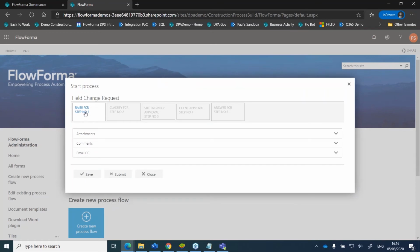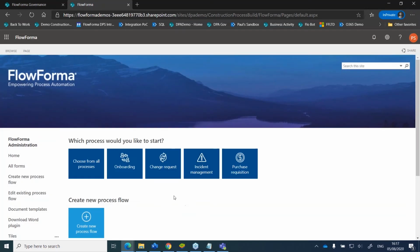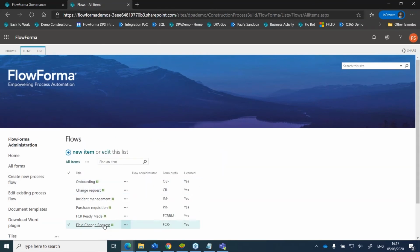Okay, so at the moment in FlowForma I've got a few steps here: raise FCR, classify, a couple of parallel steps, you see they're slightly smaller, and then answer the FCR. And of course, my validate is invisible. Okay, well, that's a good start. At least I've got my steps in place, and I could submit these steps and move on through the workflow and so on. That's all very nice, but I need more than just the steps. I need the data. I need the document management. I need a lot more than that to make a solution. So let's close that, and let's go back in again and start building out the data.